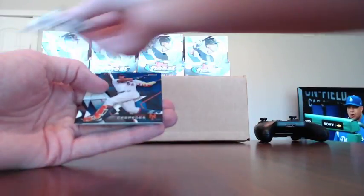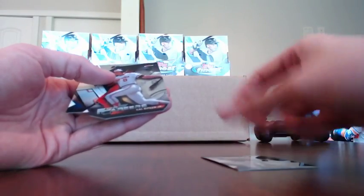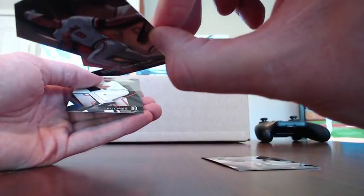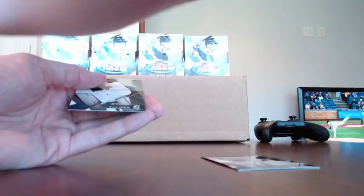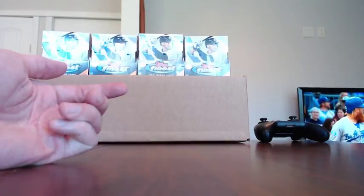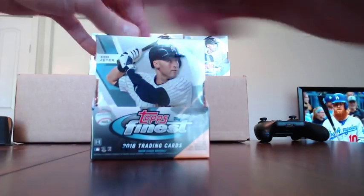Another Ohtani base. Blue, Yoenis Cespedes, 45 of 150 for the Mets. And then a Finest Careers insert die cut, Cal Ripken. It's a pretty neat looking card. I wonder if those are like one per case. Okay, box number five.